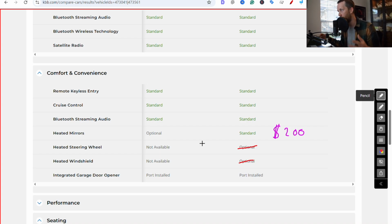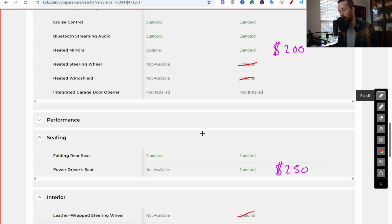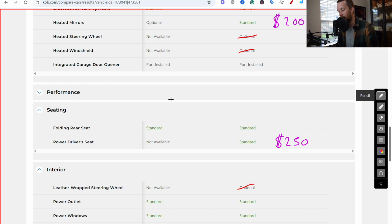And in other places around the world for what that particular option offers, and heated mirrors is a good option to have. High resale value generally, and I've added $200 to it, and it's desirable as well. Performance between the two is the same, so I haven't actually clicked that one.